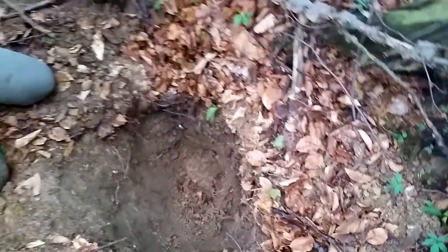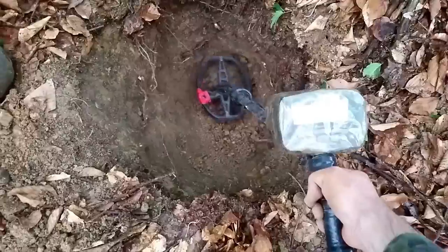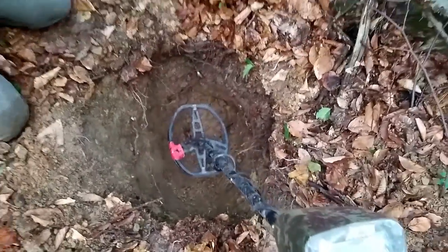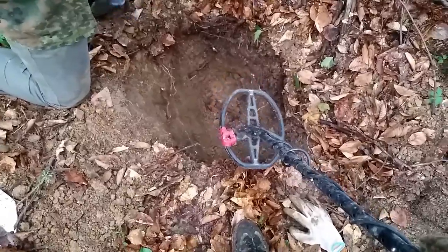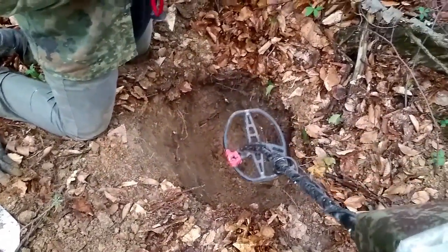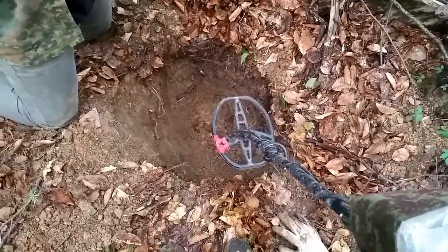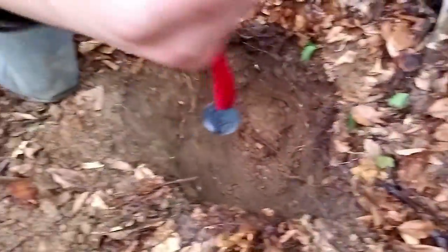And let's use the metal detector. Yeah, that's a very high signal. An 84. Maybe it's 85. A bottle. Well, let's see. We have the cup. Maybe it's the bottle. Yeah, we have the cup. Maybe there is the canteen.